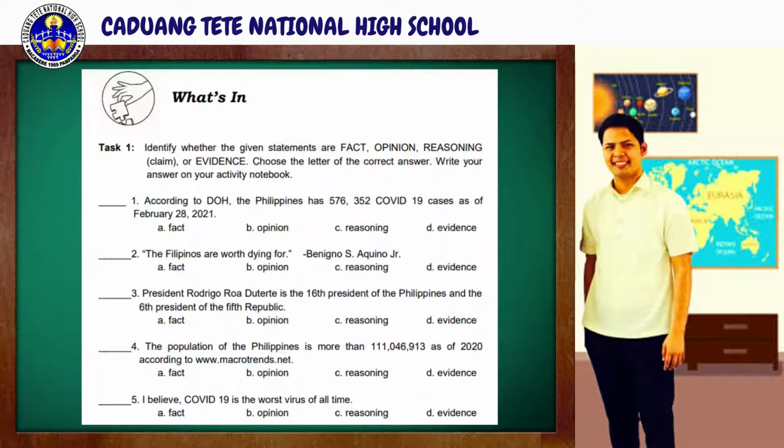To begin with, let us proceed with what's in. For task number 1, you're going to identify whether the given statements are fact, opinion, reasoning, or evidence. Choose the letter of your correct answer. Write your answer on your activity notebook. You will be given 1 minute to accomplish this task, and your timer starts now.